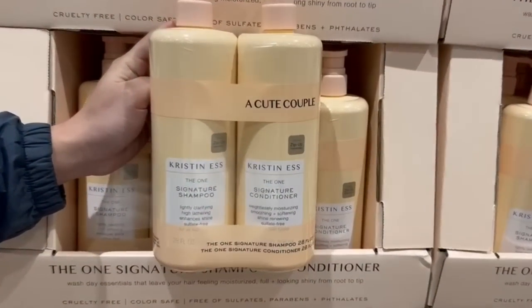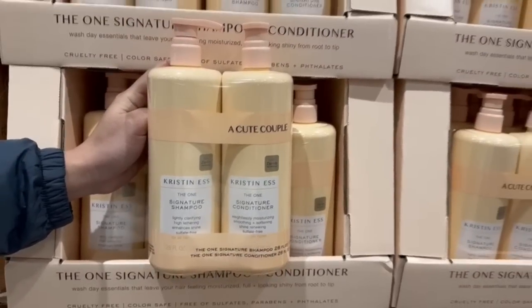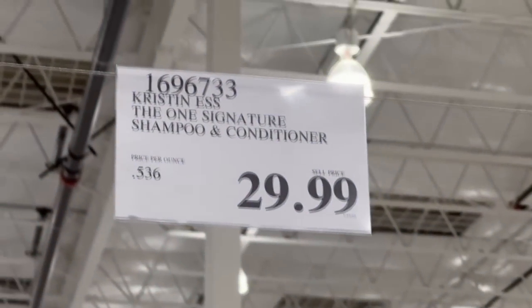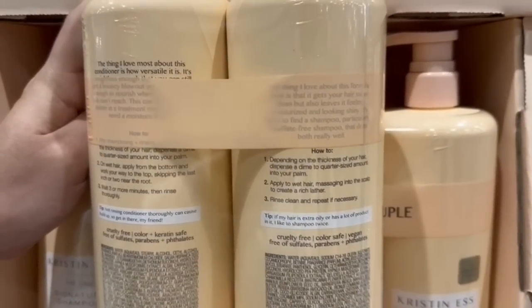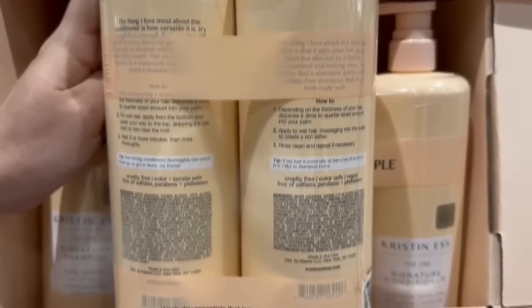This Kristina shampoo and conditioner has pretty good reviews online, and it seems like it's now at Costco. It's a 2-in-1, so you're getting two bottles for the price of $29.99. It includes the shampoo and conditioner. Now, these items are cruelty-free, which means they are vegan, they're color-safe, and they're also free of sulfates.